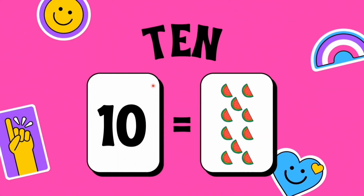And we have number 10. Number 10. What number is this? Number 10. Good job. So let's count. 1, 2, 3, 4, 5, 6, 7, 8, 9, and 10. Let's count again. 1, 2, 3, 4, 5, 6, 7, 8, 9, and 10. Good job.